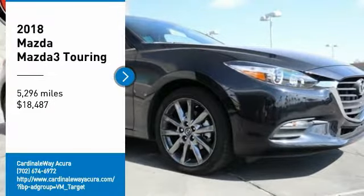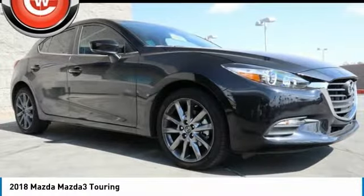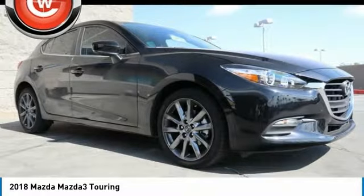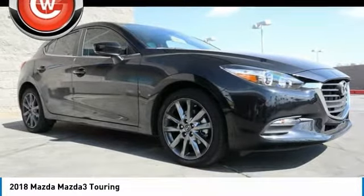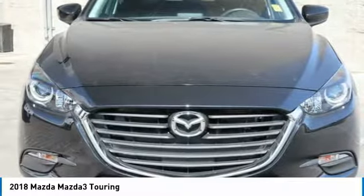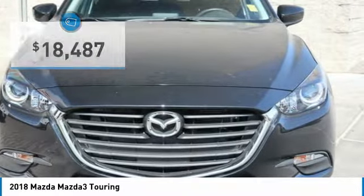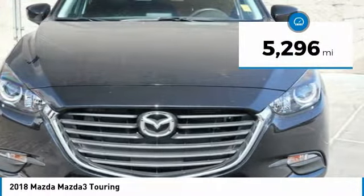Stop by and take a look at the 2018 Mazda 3. The Mazda 3 meets your vehicle wants and needs. Powerful and economical, technologically savvy, and boasting top safety features, the Mazda 3 is the total package and is priced below $20,000. This vehicle has less than 6,000 miles.